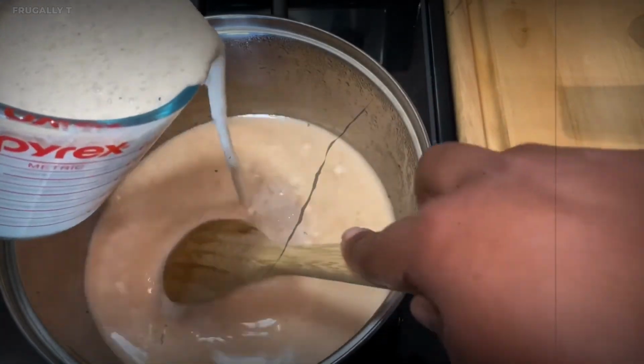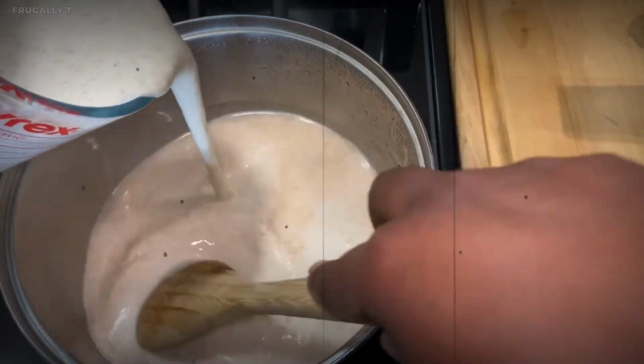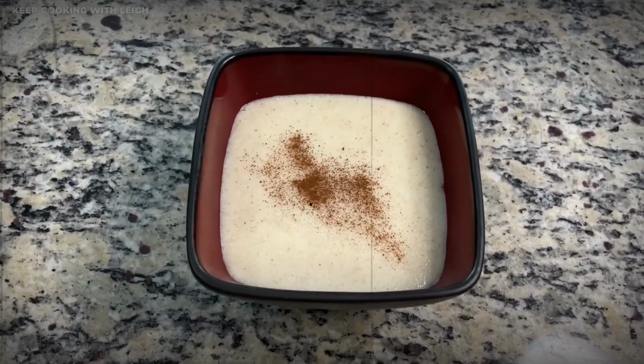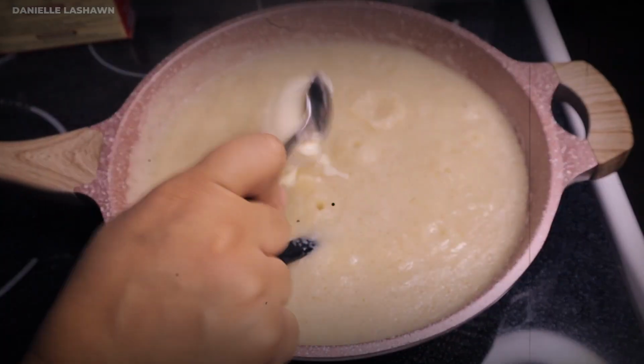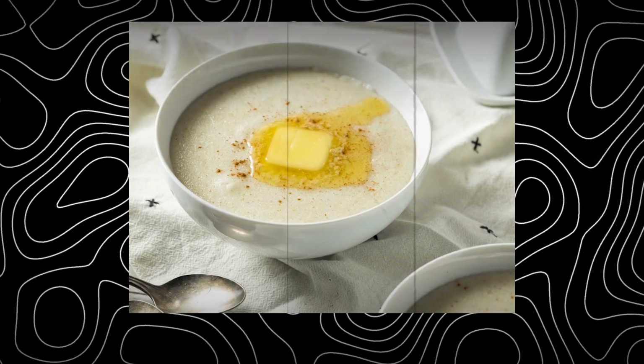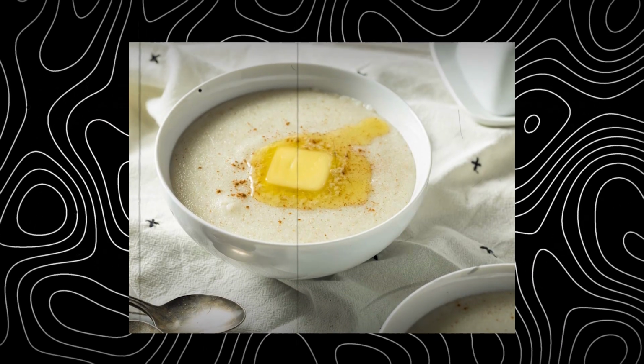The basic ingredients were few: cream of wheat cereal, water or milk, often skimmed or watered down to make it last, and a pinch of salt to balance the flavor. Sometimes a bit of butter or syrup was added to enrich the dish and add sweetness, but even plain, cream of wheat was a comforting and wholesome option.